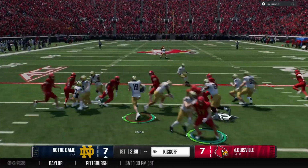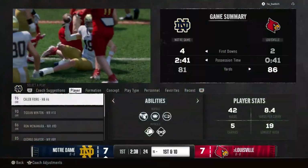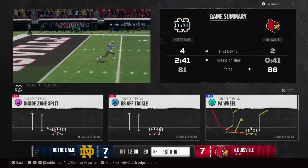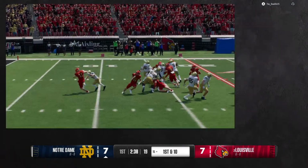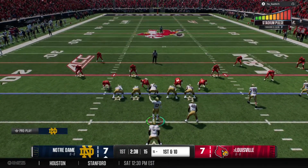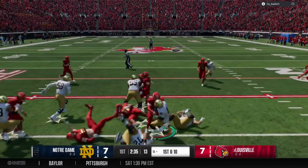Here comes the return from deep in the end zone. Solid coverage there. They get him at the 15. That's where the offense will take over. And the Fighting Irish offense is back on the field. They scored a touchdown in their last possession. Let's see if this defense can make adjustments and prevent that this time.